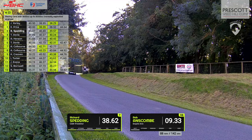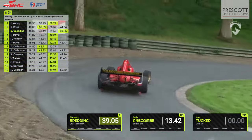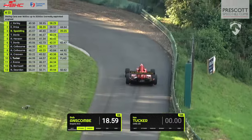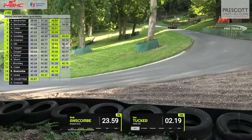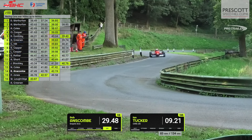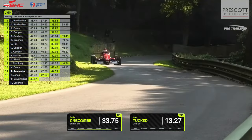Ian Tucker is going to have his rerun very shortly. Yeah, Richard spending great time. 39.05 through the finish line, about 5 tenths quicker. So he's very much getting a grip of this car. I had a chat with those two this morning, and Richard was saying that's got a great front end on that car. So he was happy with the handling straight out of the box. So a testimony to the work that John Varley has done in this car.